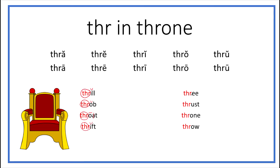Our next word up here, we're going to circle the special sound and mark the vowels. Long vowel E, silent vowel E. So first one's long, second one's silent. Thr, e, three.